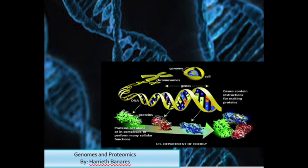The instructions in our genome are made up of DNA. Within DNA is a unique chemical code that guides our growth, development, and health. This code is determined by the order of the four nucleotide bases that make up DNA: adenine, cytosine, guanine, and thymine.